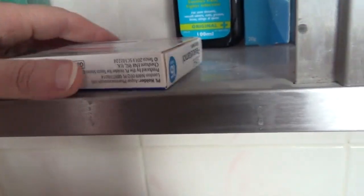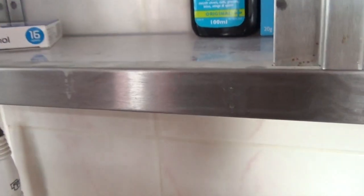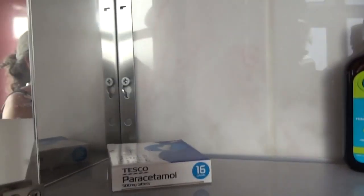Paracetamol expires 08/2019, so we can keep those. That's again my husband's dad's, my father-in-law's toothpaste. Stick it out there next. I think I'm going to keep all this stuff together. And then this is a travel bottle of conditioner. I'm going to put that with the travel stuff. Right, let me just sort this bit out that I've done so far.